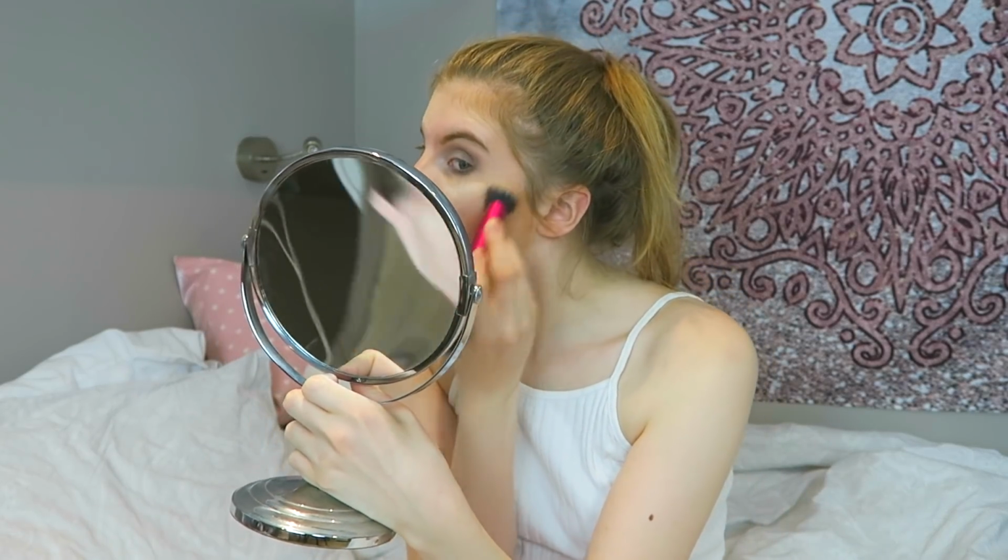Okay. Now for bronzer, I am going to use my Benefit Hoola bronzer. I tap my brush in a bit. There's my mirror. I just do it in the three formation. Is it a formation? I don't know. But I do it in the three thing, just a little bit, because I already used the quickie contour stick.